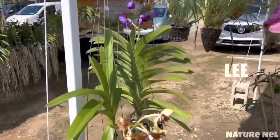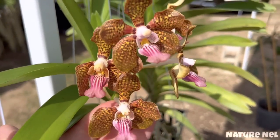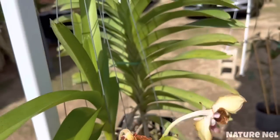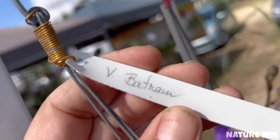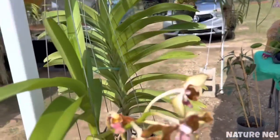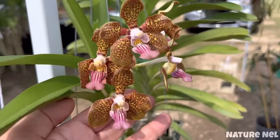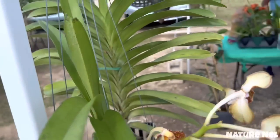And Lee, I always find something cool in her tent. Look at this. This must be a Mimi Palmer cross with something. Let's see. Tessellata maybe? No. It's called a Vanda Batram. Oh, it's a species? No, I think this is already crossed. But it smells just like a Mimi Palmer. Very pretty.